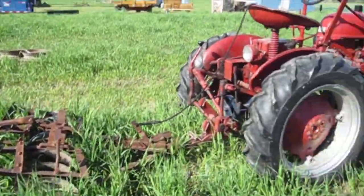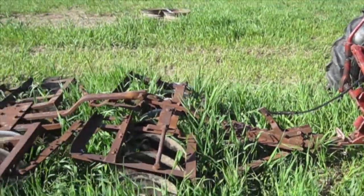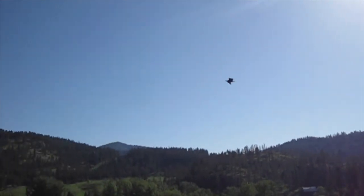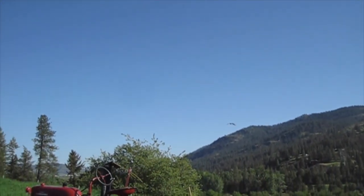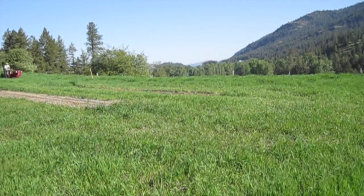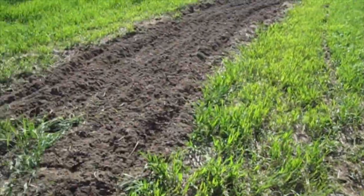Here's our disc. I managed to get it hooked to the tractor, also without losing a finger. Good job. Now we're going to disc this plot up to loosen it so it'll be ready to plant. What a beautiful place to work. Before, after.